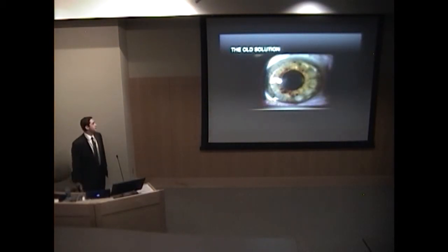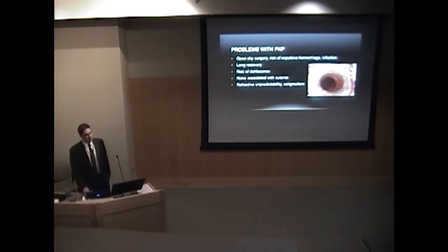Prior to endothelial keratoplasty techniques being developed, which have really been around less than 15 years, the old solution was full thickness penetrating keratoplasty. There's obviously some risks that come along with that. It's an open sky surgery. Anytime the eye is wide open, there's risk of expulsive hemorrhage, which is what this is a picture of, happening in the back there, slowly. Infection, it's a longer recovery. We counsel our patients that it's going to take a year to rehab their eye. Sometimes it's shorter.